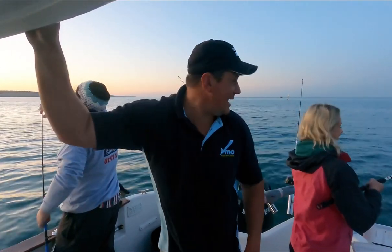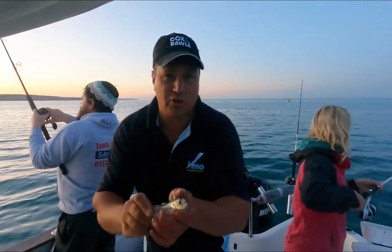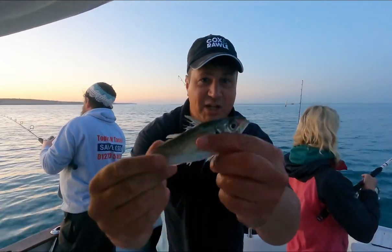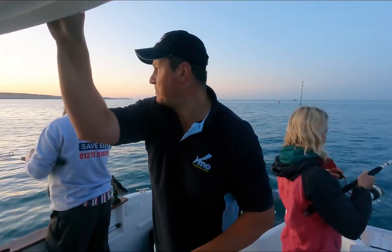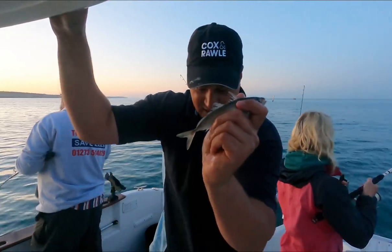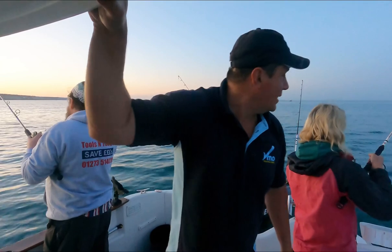We're currently catching bait. We're after mackerel, but what we've dropped in on is a tiny little shoal of what I call scad, horse mackerel. That's actually the biggest one we've got so far, or one of. A lot of them are tiny. They're going to be really good baits to put on hull anyway. If we was bassing today, I'd be having a party because these are absolutely killer bass baits. But we've got probably a dozen of those now.